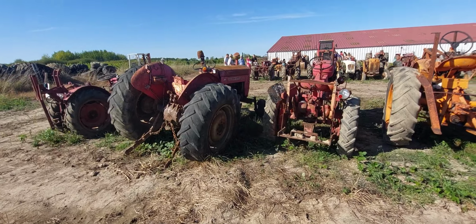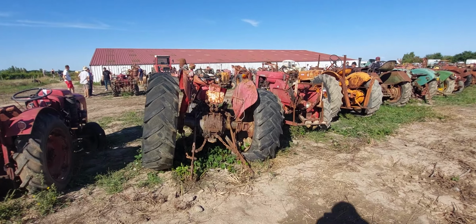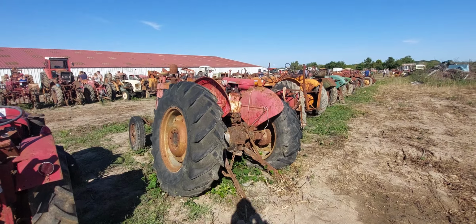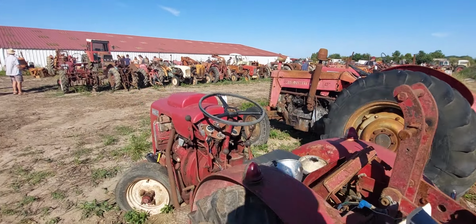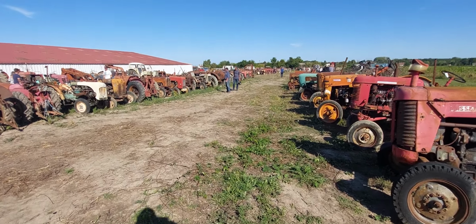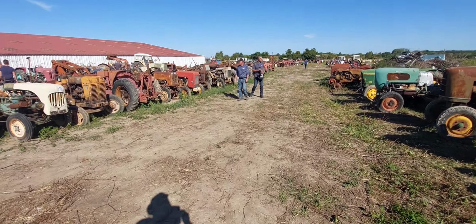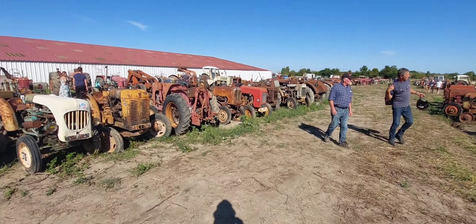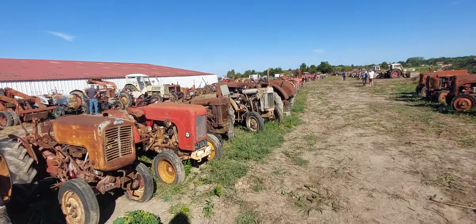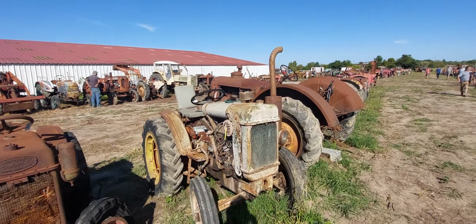I must say, whoever parked all these lorries up, I'm very grateful. Not bothered about the tractors, but yeah, this is just a massive selection. This is all one man's collection. Like I say, he's passed away, bless him. He's obviously a bit of a collector or hoarder. Where did you draw the line, eh?